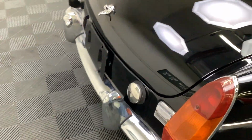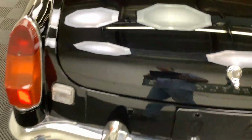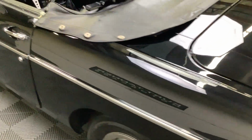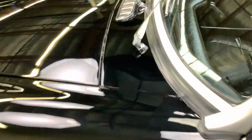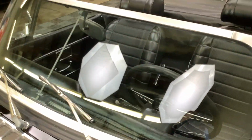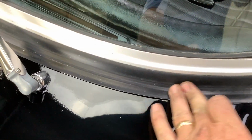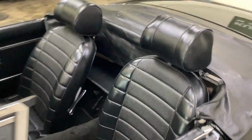So take another little slow walk around here. Yeah, very good chrome. It's either new or excellent original components fitted. Windshield is brand new. That's tinted. They also replaced the lower rubber here. Got a little bit of compound and wax on it, but that'll clean up beautifully. So yeah, new paint, new windshield.